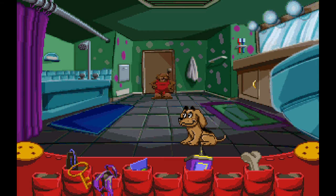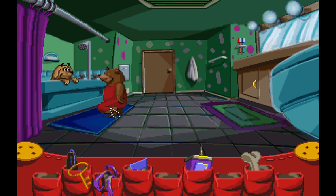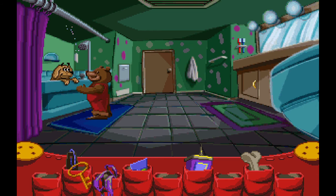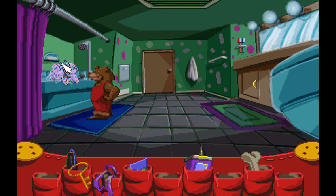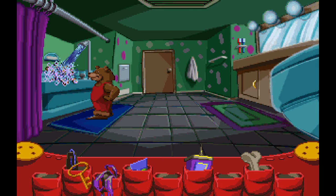That puppy needs a bath. I wonder how I can get her into the tub. Fetch! Now we need some water. I need some soap. We need more water.